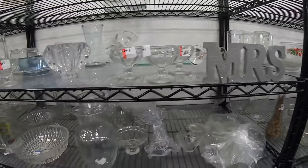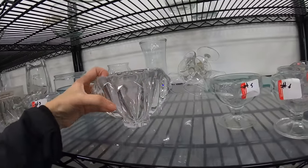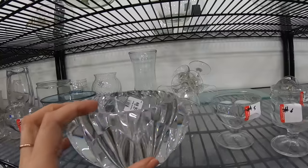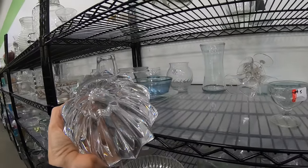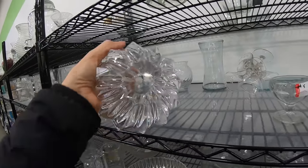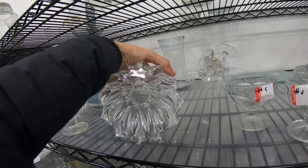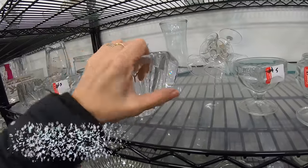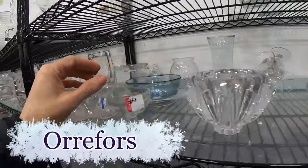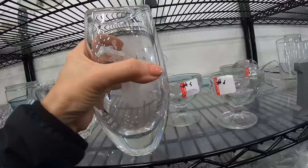Mrs. Roger. Okay. Oh, that's a big chunk of glass. Wow, that's big. $6.99. Is it signed? Oh, it is. O-R-R. Is that what that says? O-R. Orforv? Onaforv? I'm not sure. I'm going to have to look that up. What? There's a second heavy piece of glass. Let's take a look at that.